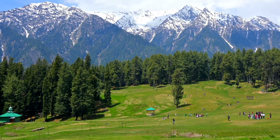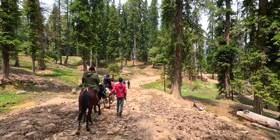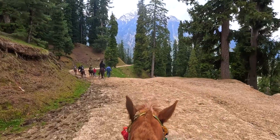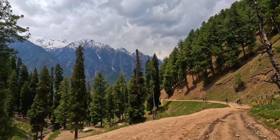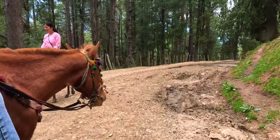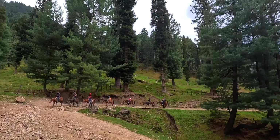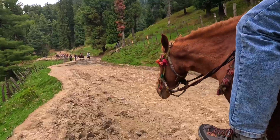In Baisaran Valley, there is mostly greenery to see, so we took some videos and headed back. Many villages here are inaccessible by vehicle, making horses the main mode of transportation. When solid ice forms, even horses struggle to walk and can slip. During such times, villages move to lower areas, and places like Baisaran Valley are closed.